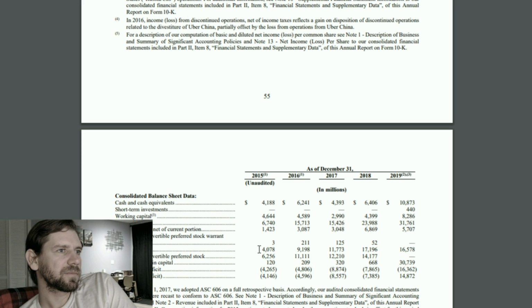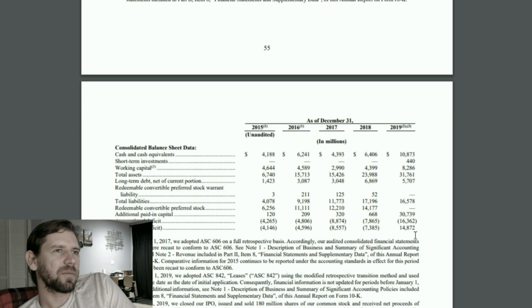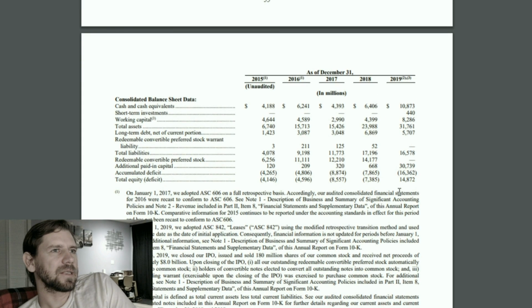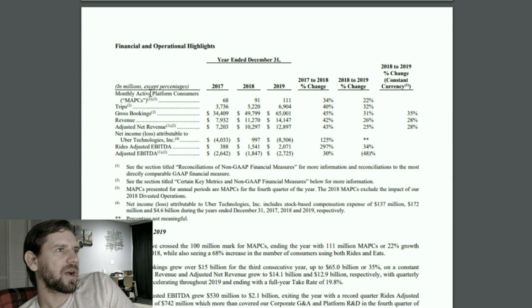Total liabilities. Yeah, total liabilities are steadily increasing. 4 billion, 9 billion, 11 billion, 17 billion, and then a little bit under 17 billion here in 2019. So there's a slight uptick, just like we saw in the Finviz data, a slight uptick in their numbers here in 2019. All right, total equity deficit, 14 billion here in 2019, positive number, interesting.